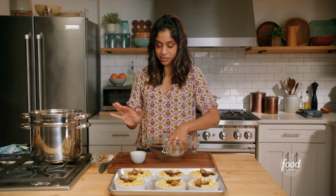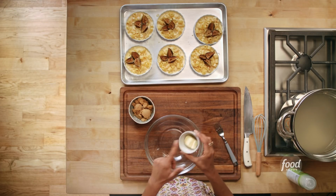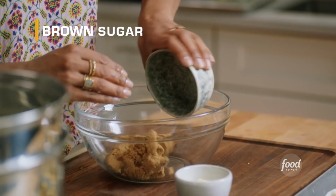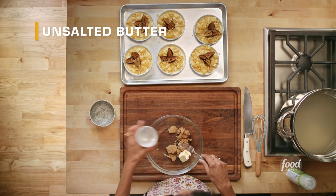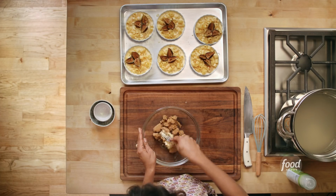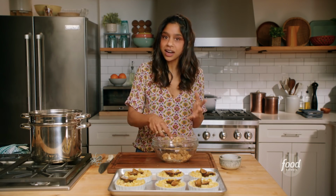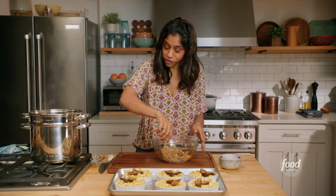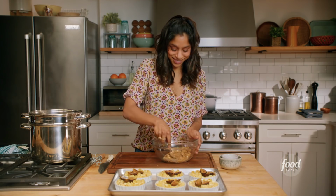So this is just a simple crumb topping. I have some brown sugar and some butter that's at room temperature, nice and soft. I'm just gonna combine those with a fork, and this is gonna add a little more sweetness and a little bit of crunch. In order to get that winning dish, it's always good to have a lot of textures going on, a lot of flavors going on. Of course, they have to all work in harmony, but eating this dish should be fun.